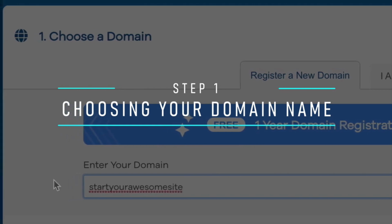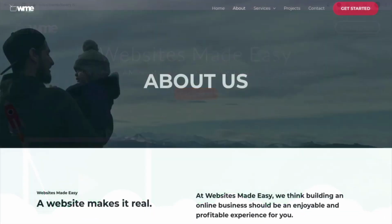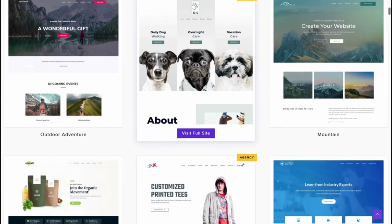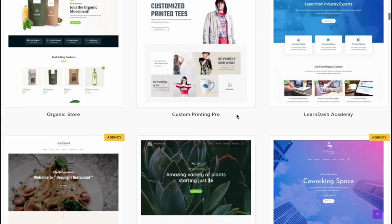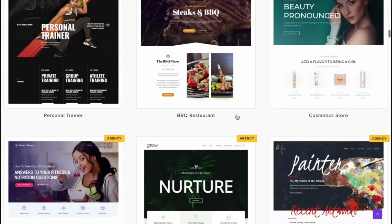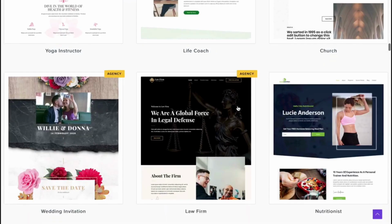This is also known as your domain name. Step two is getting started with WordPress and installing the fresh WordPress theme that I'll be showing you here in a moment. And step three is getting your website online and designing it properly so it can be immediately viewed by visitors on the internet.